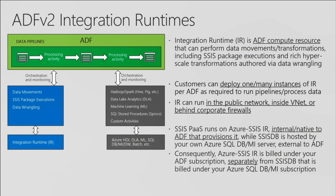So one takeaway from this is, as you can see in the picture, you have a pipeline in the green rectangle there. You have activity chains one after the other. Some activities will be powered by external resources, and some activities will be powered by internal resources or the integration runtime of ADF. Those activities are data movement, SSIS, or for example, data wrangling that will produce complex information.